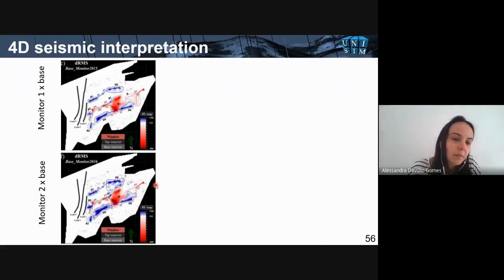But then there are some signals that are more difficult to explain. For instance, these blue ones here are close to the completions of two producer wells. It's a little bit harder to explain because this increase in impedance can be water that reached this well. Or maybe it is a signal related to depletion: the pore pressure is decreasing around these completions, and that generates the signal. So we need to explain it.